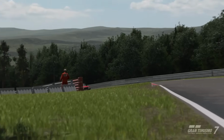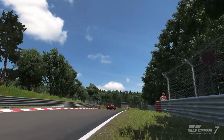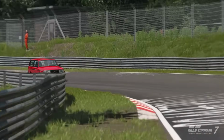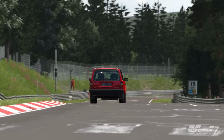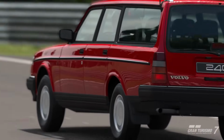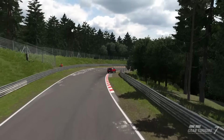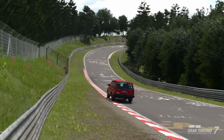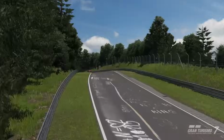Overall though, let's talk about the car itself and the design. I think when it comes to Volvos, the 240 is honestly just the epitome of Volvo vehicles. The big bulky estates, the high up ride suspension, the way it looks in terms of the styling, that big iconic Volvo grille. I think it just comes together to be one of the most iconic car designs of all time. When you think of Volvo, this is probably the first car that will come to mind.